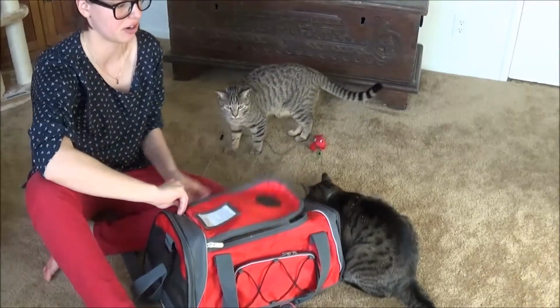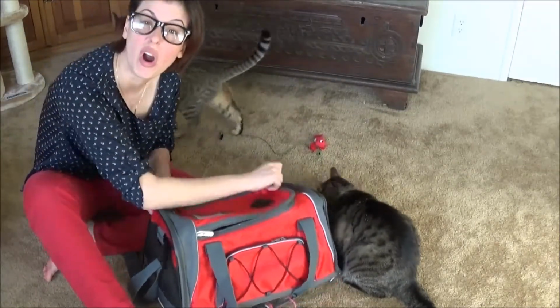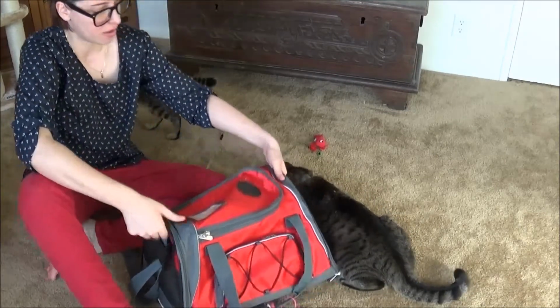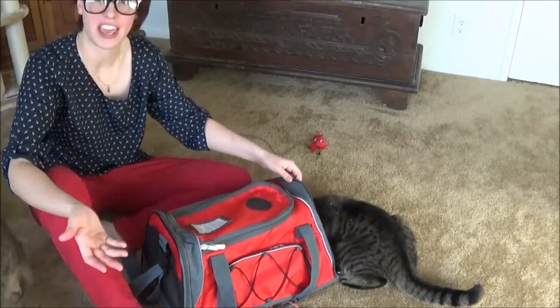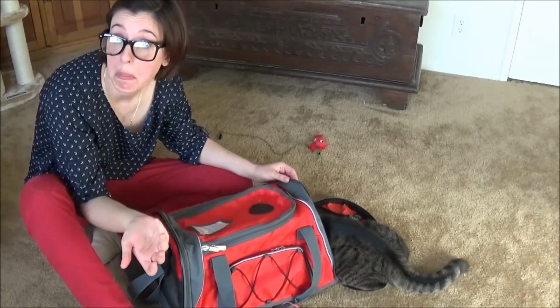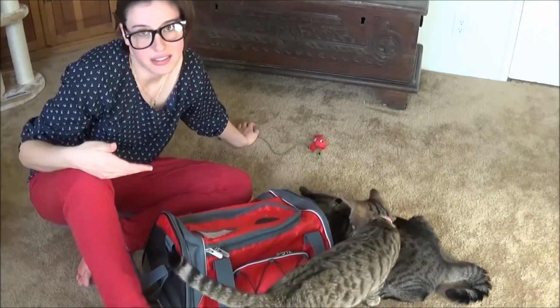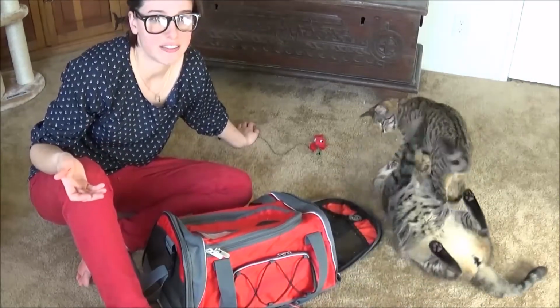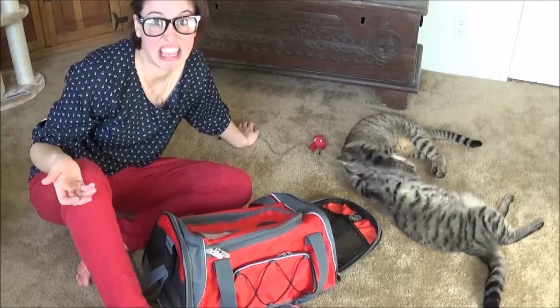But what you can do is start to set it up more as you would when you're going to the vet as the days go by. So we've got the carrier up. Smirnoff's even thinking of going inside of it. So you can see that these cats don't even really think of the carrier as a carrier. It's just a fun object that they can wrestle near.